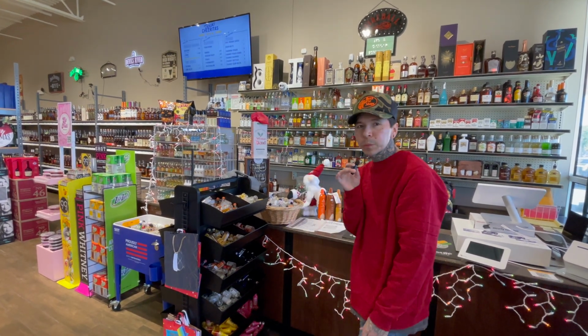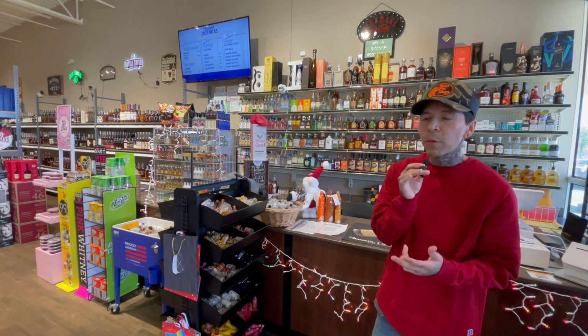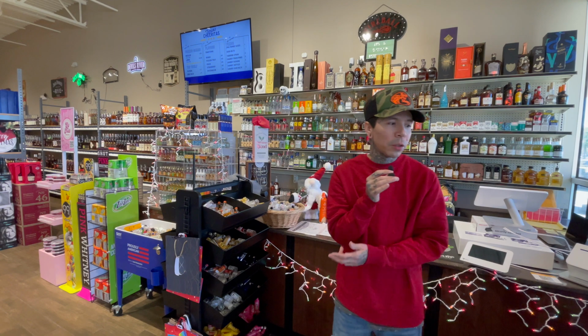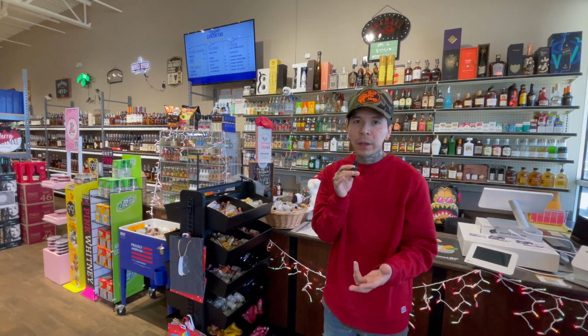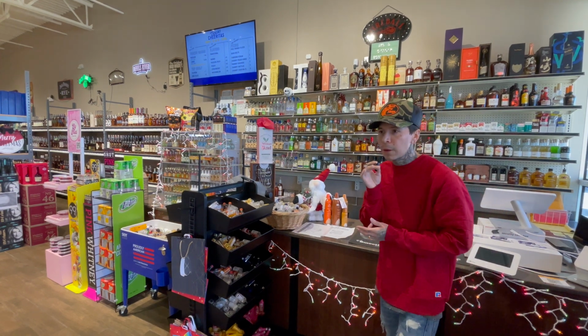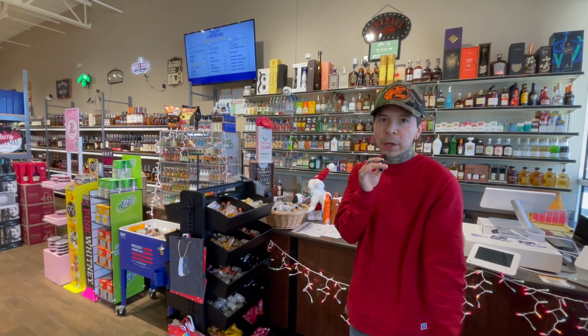Just for an example, my Eagle Rare goes for $149 if you're just coming off the streets looking for that. But if you shop with me often, you'll get it for $49. And that's how I like to treat my loyal customers. I want them to have the best price and the best chance of getting a bottle like that.